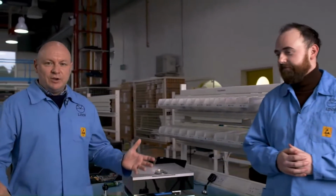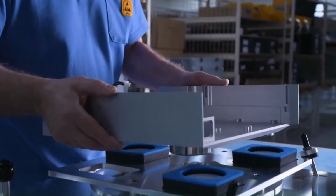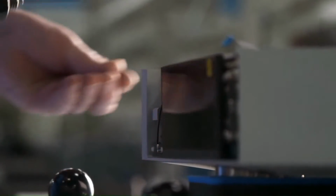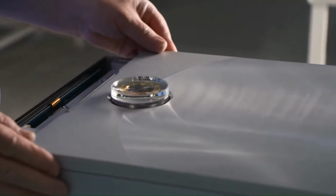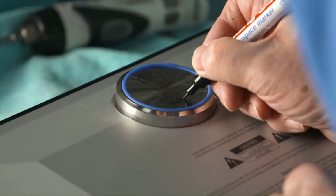Gordon. Thank you, Joe. Every Linn product is hand-built by a highly skilled engineer. They take all the elements, make sure they're perfect before building them into the finished product. We call this process single stage build, and it ensures that there's always someone here at Linn taking responsibility for every product. So much so that they sign their name to it. Every Klimax DSM is signed with pride by the person who built it.